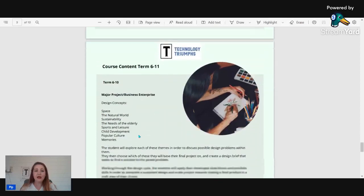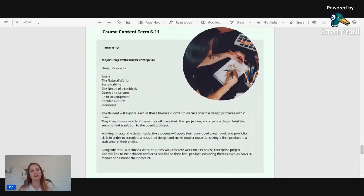Terms 6 to 10, or I say terms, it's workbook 6 to 10. We give you a range of design concepts. I believe there's 8. So you explore each of these, or you pick one of these: space, the natural world, sustainability, the needs of the elderly, sports and leisure, child development, popular culture, memories. I tried to make these as vast as possible. And then again, you create your own design brief to make a design and make product of your choice.